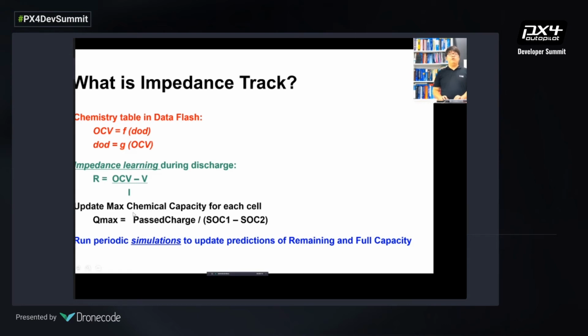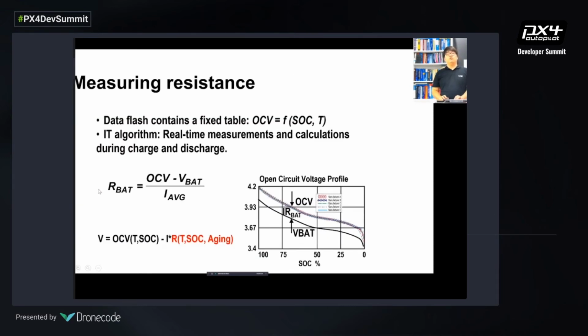Here Qmax is also updated on every iteration. This will help the accurate estimation of the battery. Also, it runs periodic simulation of remaining and full capacity by predicting open circuit voltage based on depth of discharge, and this is also a function of the internal resistance. To measure the resistance, the data flash is a data table inside this SoC, containing a fixed table that is a function of temperature and state of charge, whose output is open circuit voltage.